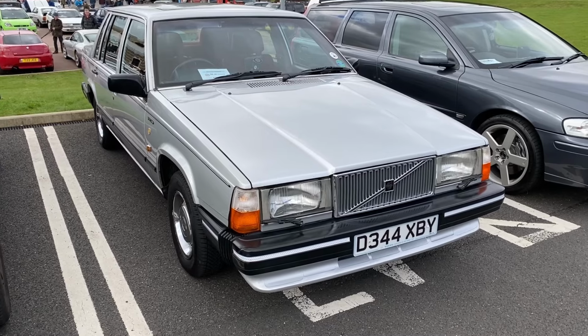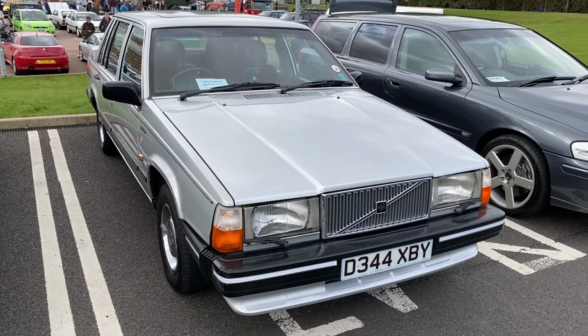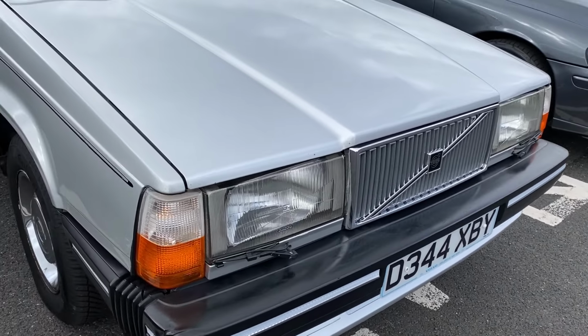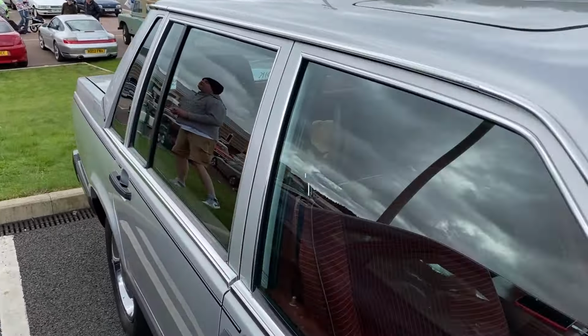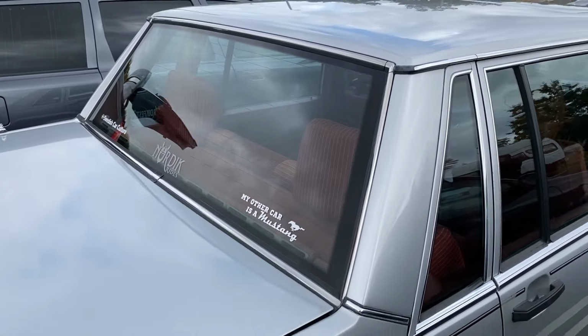So this was Volvo's, I think, attempt to really crack the American market, because it's got a bit of stateside styling. It's an early car, an 86, I guess, on a D. The thing that marks these cars out is that notch back at the end, that notch back right there with that very unusual styling, a bit of an acquired taste perhaps.